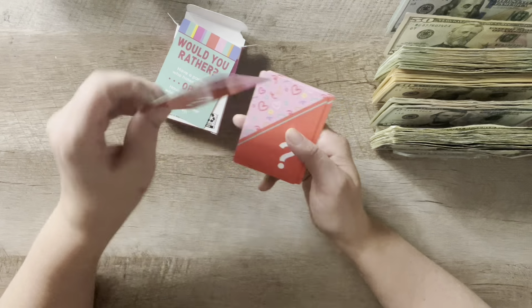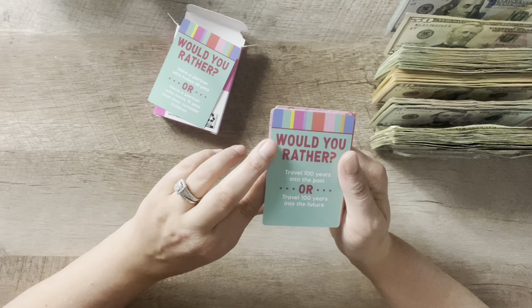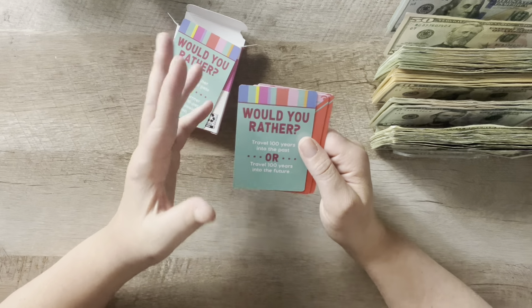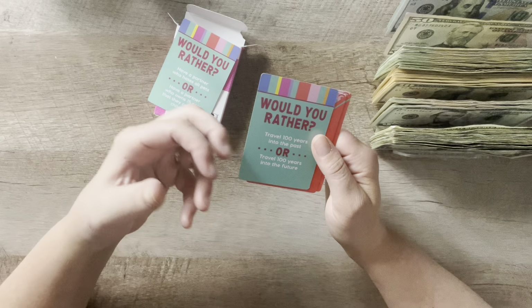Next one: would you rather travel 100 years into the past or travel 100 years into the future? Ooh, that's a good question. Before kids, I would have 100% said into the past. I always say I was born in the wrong era, because the older generations just fit my soul. I should have been born in the era with the old school gangsters with the Tommy guns and the cars. I love those old Plymouths.